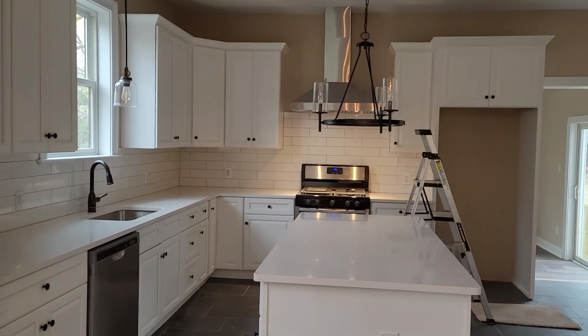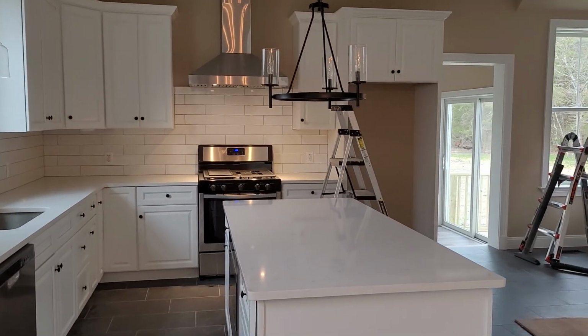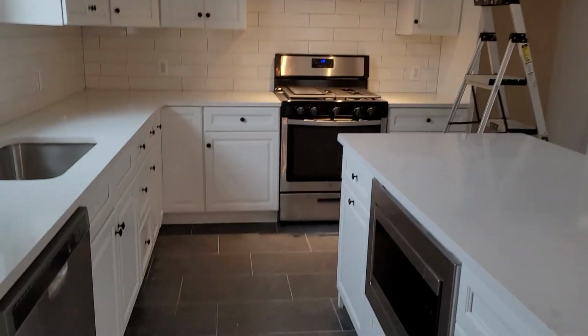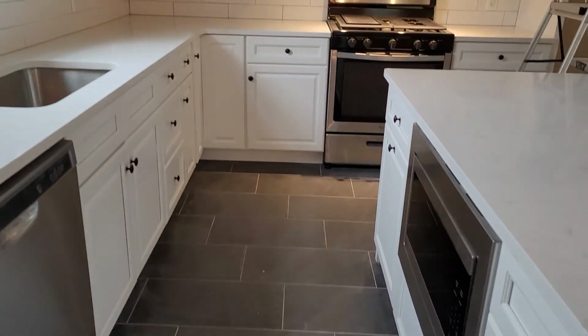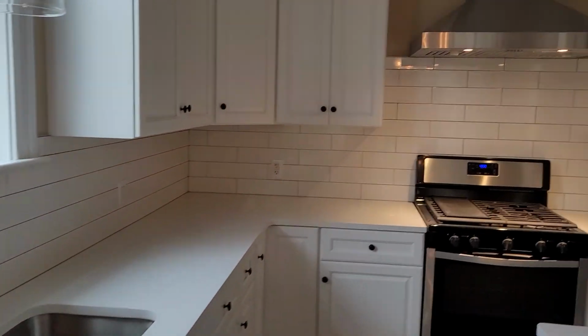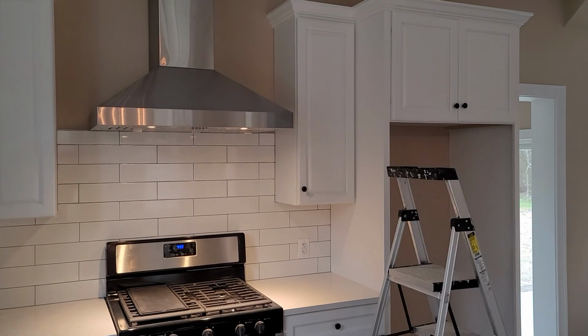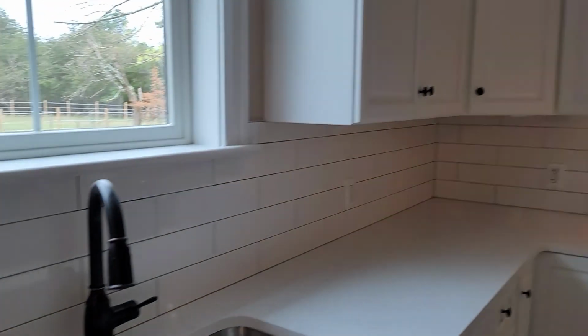Kitchen came out pretty nice. Got a little ladder there. The island's nice, got a little microwave action going there. The floor, we chose a slate color, which really works out well. Nice range hood, kind of breaks up the wood. Got a nice selection of finishes here.